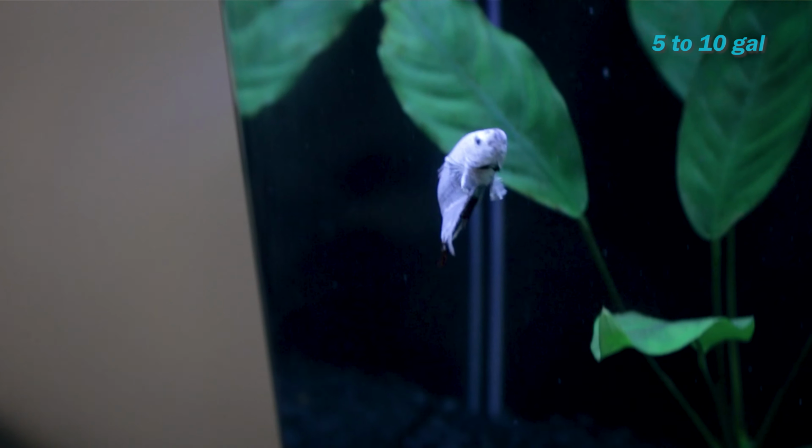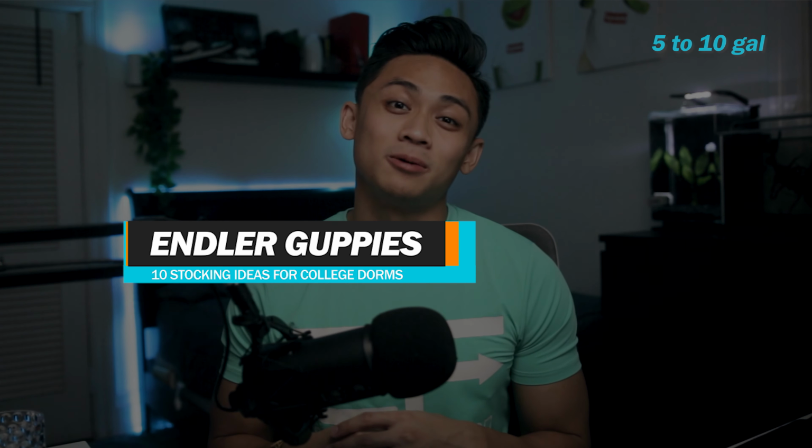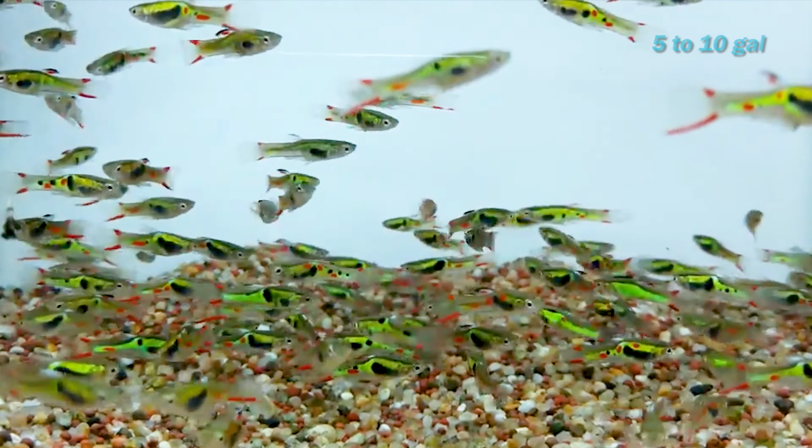They are also the first fish I chose to keep when I decided to get serious in the fish keeping hobby. 5th on the list would be Antler Guppies. Antler Guppies are really similar to guppies, but they stay a lot smaller. They come in a plethora of different colors and I think they look awesome.